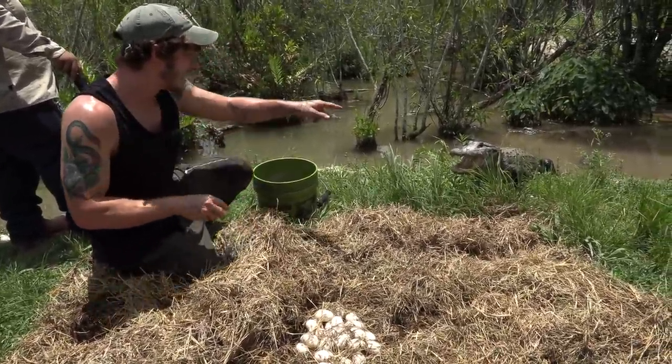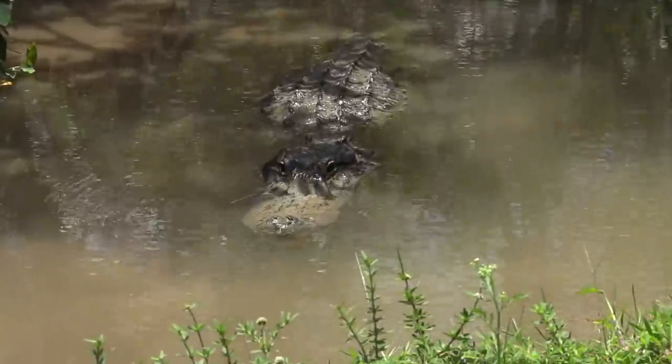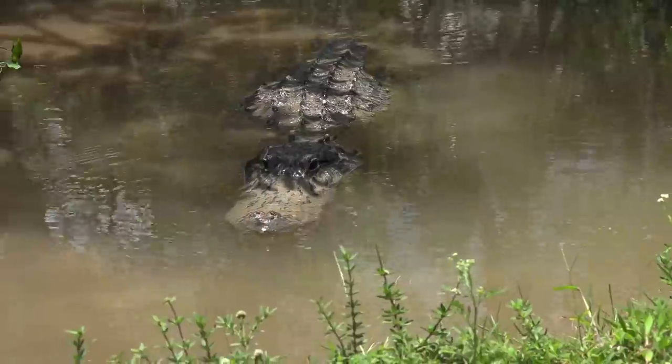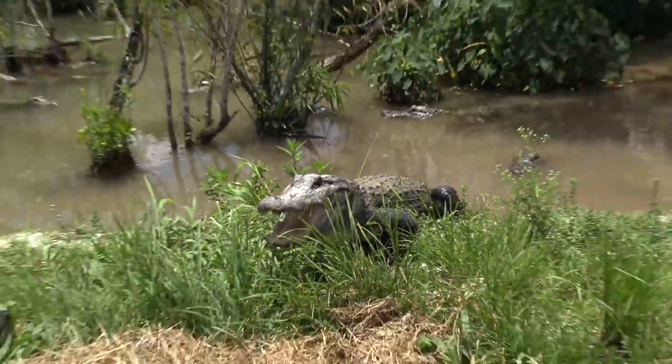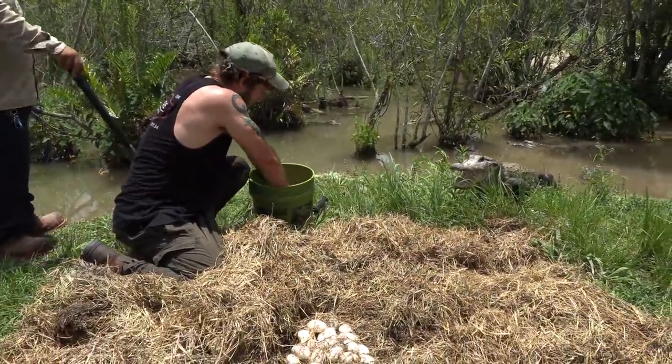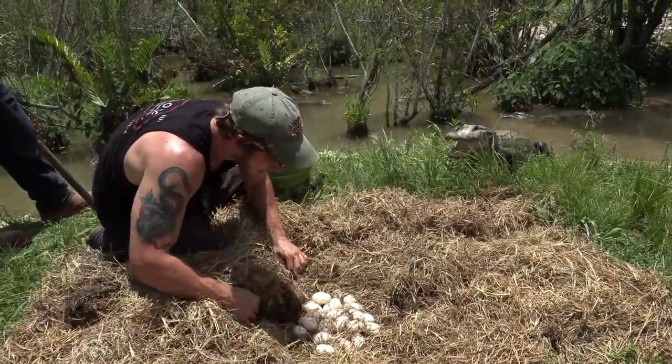And then eventually the alligators will scurry on and live their lives. And you can see this big male behind her is probably the one that's been mating with all these females. He's running this back of the pond, and if any other males come in, he's gonna beat their butts. He's gonna whoop them, and they're gonna have to move to a different part of the pond and find different females. She's a beautiful looking gator, and this is a great looking nest. There's probably about like 30 eggs right here.